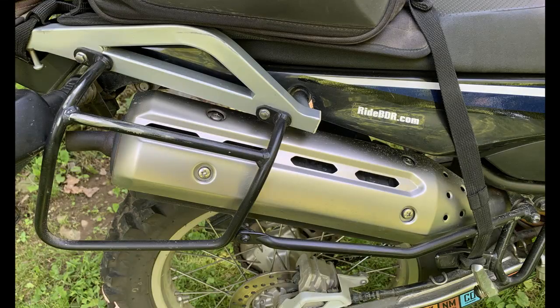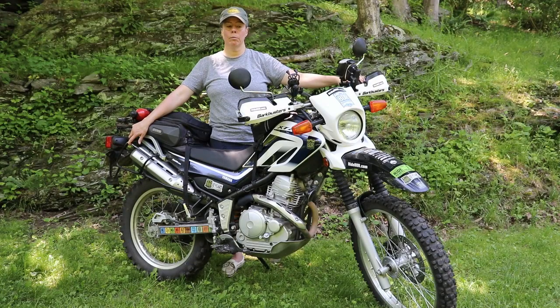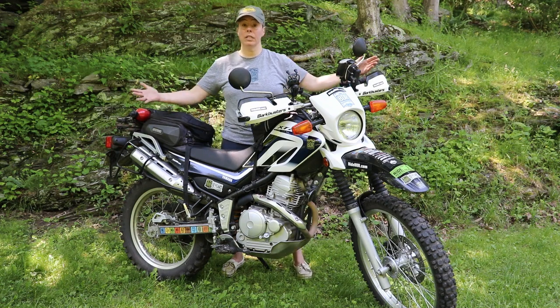These guards right here are no longer sold by Yamaha. They used to be a Yamaha genuine accessory. You can't find them anymore. I don't know if they may be in Japan, but we took these off Momo, put them on this bike. I outfitted the bike the same.